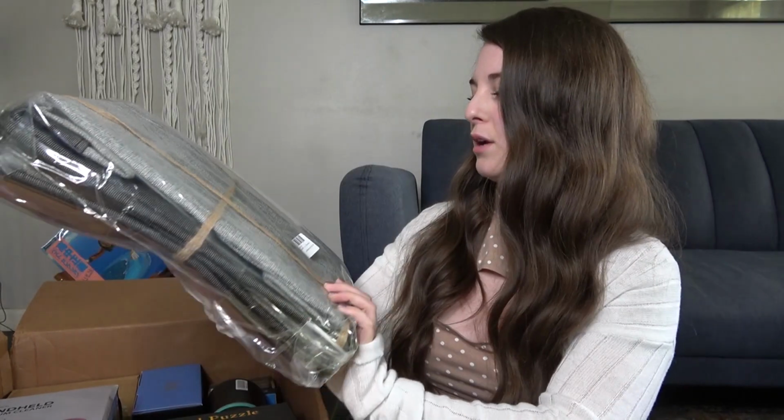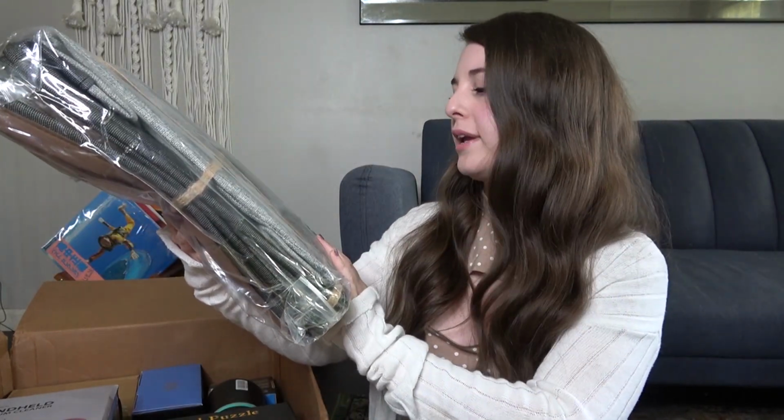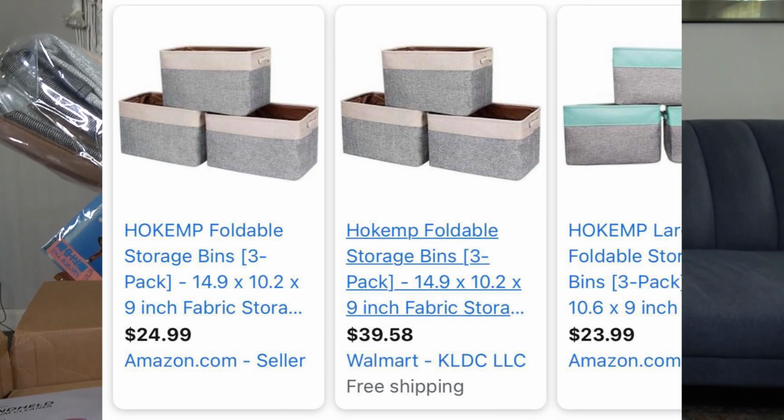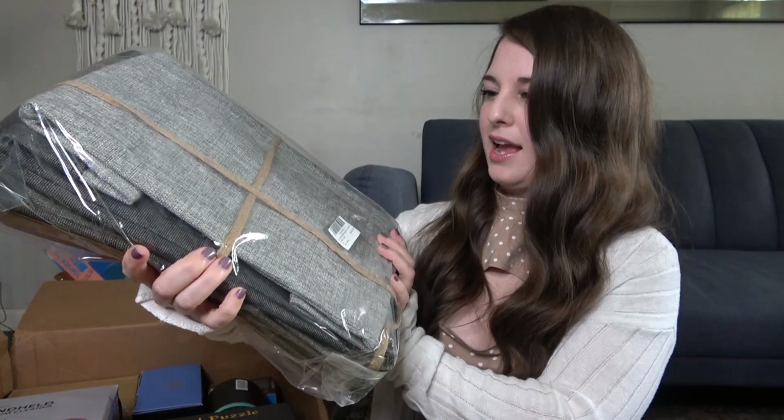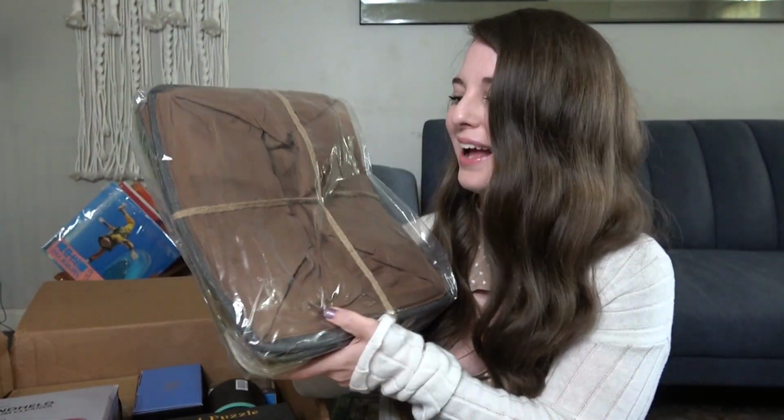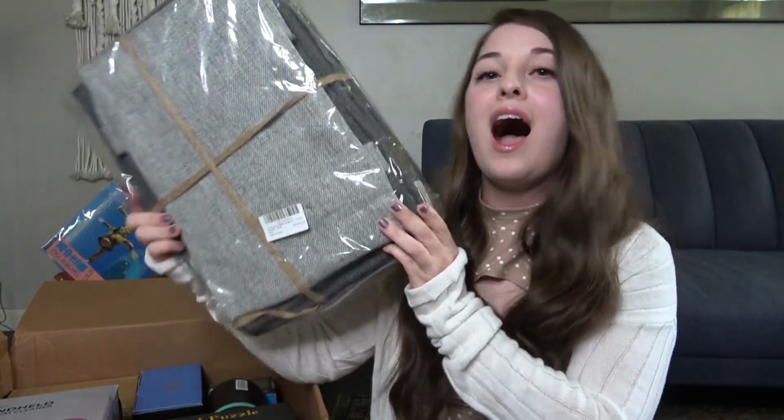All right, next thing we have, this is called the Hokemp foldable storage bins. Cool, okay. So you have a pack of these. And yeah, I don't know if I want to take it out of the package. Okay, so yeah, it looks like they're just collapsible storage bins. I kind of need these. I'm actually going to be going to Plato's tomorrow, and I needed a basket to put a bunch of clothes in. I don't like bringing stuff in garbage bags. I feel like if you bring it in baskets, I don't know, I feel like they'll take more. I could be totally incorrect, but yeah, I'm probably going to keep these.